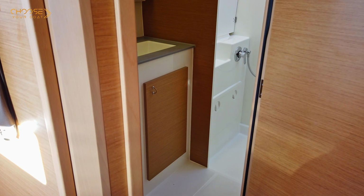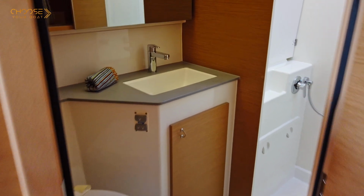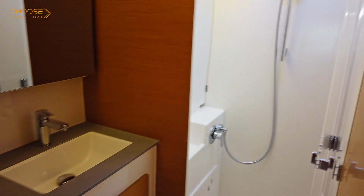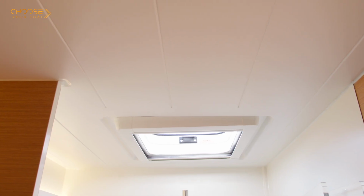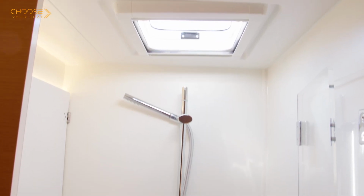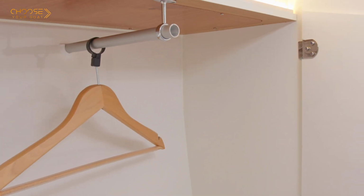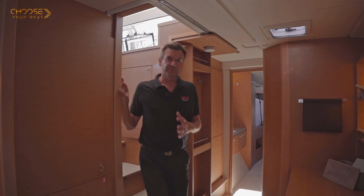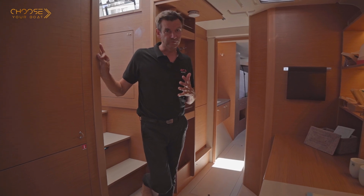One very nice feature that we find in the aft head compartment is that our design office did manage to create one single big waste tank for the two head compartments. By doing so, they saved some space and, of course, some complexity. So we could use this space to offer our client an additional locker here in the shower, which is a wet locker, where you can easily put things that need to dry. The arrangement we just saw on port side is the same whatever the version.